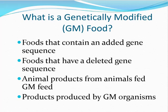Also classified as GMOs are animal products from animals that have been fed GMOs. So if a cow is raised on genetically modified corn, that's what they feed the cow, then the milk from that cow is going to be classified as genetically modified, or the meat. And also any other products produced by genetically modified organisms. So it's just a term that is used to indicate that an organism has somehow been modified genetically.